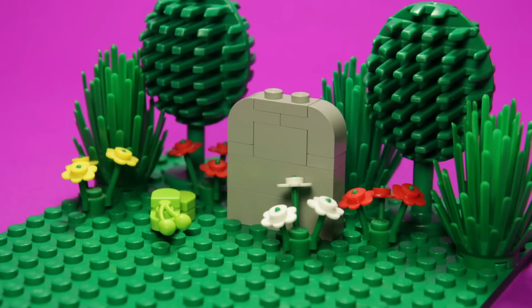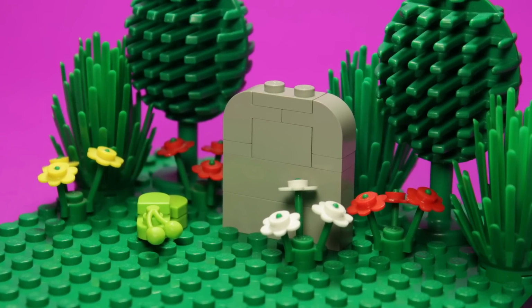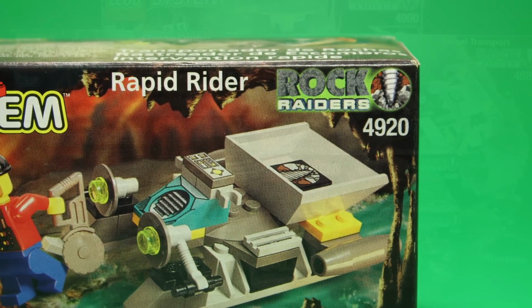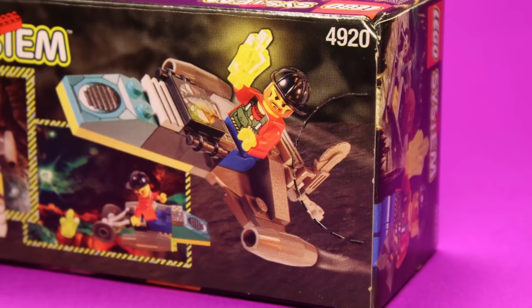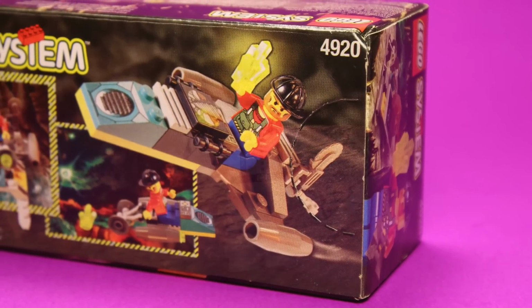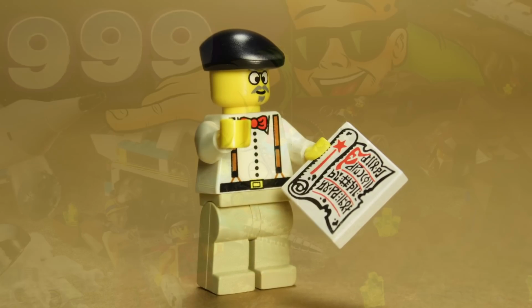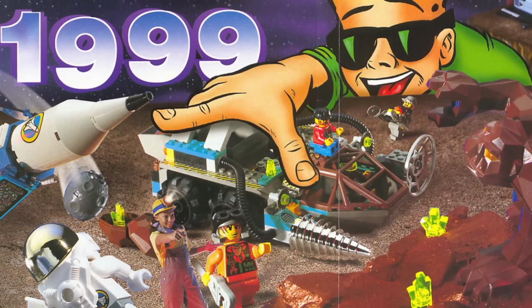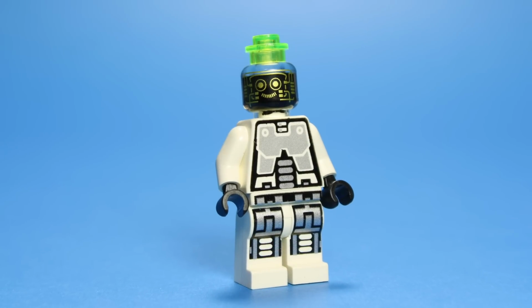They're not making more of them, and examples like this are only going to get more rare as time goes on. Beyond that, there's a collectible value in keeping it sealed. I've got a sizable Rock Raiders collection, but this is uniquely the only sealed set within it. As such, there's a certain historic value here as well. This is exactly how the set has existed since 1999. How cool is that? And lastly, the personal value.